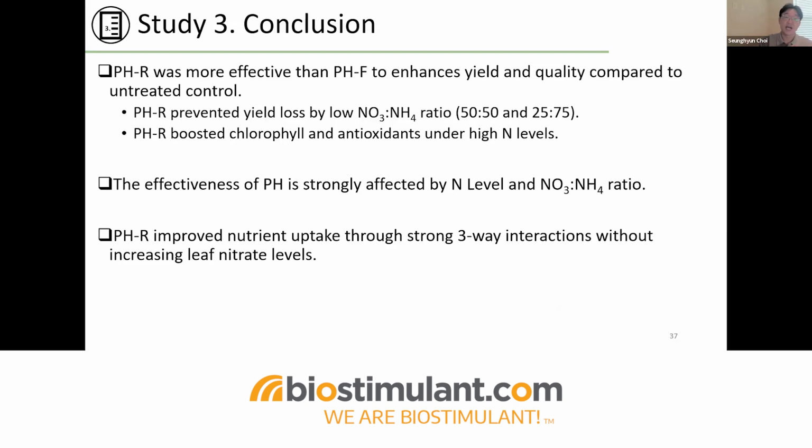The effectiveness of pH is strongly affected by nitrogen level and nitrate to ammonium ratio, so the interaction is really important. Root application of pH improved nutrient uptake through the strong three-way interactions without increasing leaf nitrate levels.